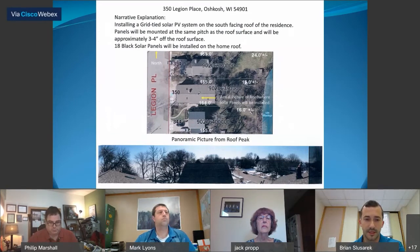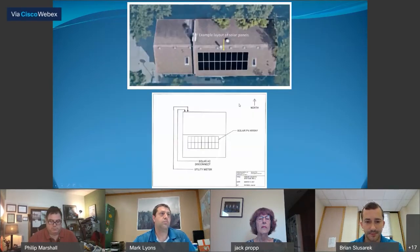They will be mounted 3 to 4 inches off the roof surface, and it'll include 18 black solar panels. Next slide, please. And just kind of a view of where the panels will be placed. Again, facing towards the south to capture the most sunlight, and also it will not be directed towards the street or waterfront. So staff really does not see any concerns based on the placement, as it should not have any negative impacts on any of the surrounding properties.